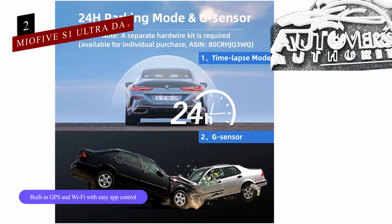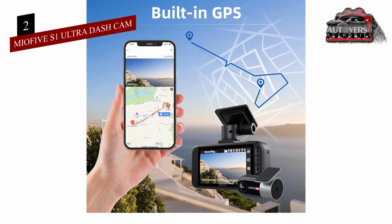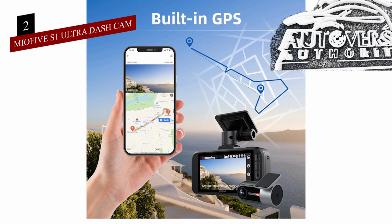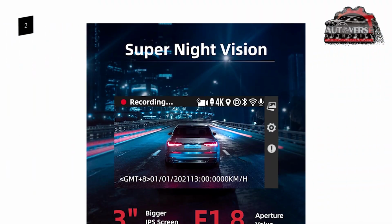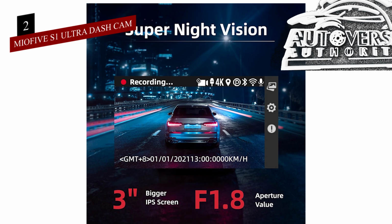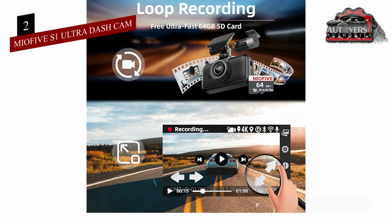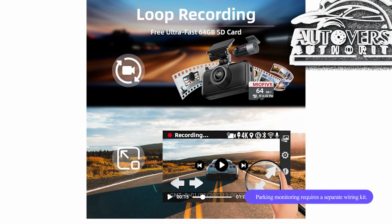Pros: genuine 4K plus 4K recording for unmatched clarity, convenient app control with Bluetooth and Wi-Fi, robust build with a supercapacitor for longevity. Cons: parking mode requires a hardwire kit, sold separately. Rear camera has a slightly narrower field of view, 112 degrees.